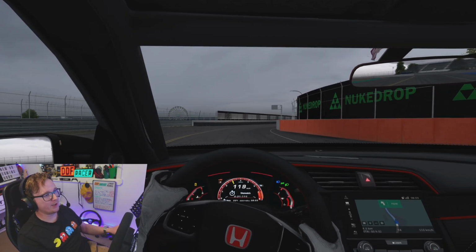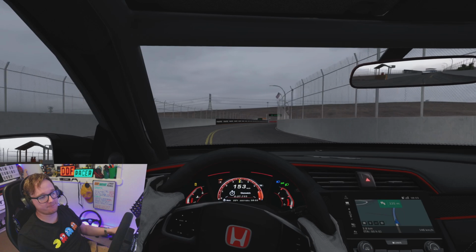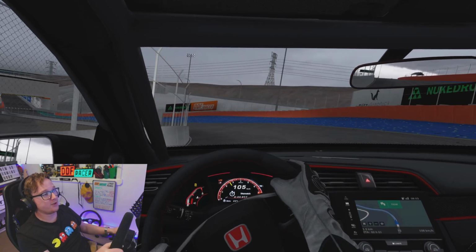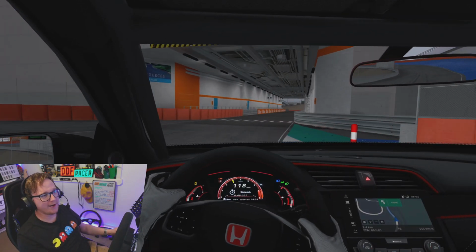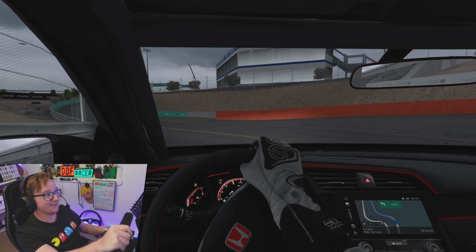Why? Well, on paper this might be a street car, but don't let that fool you. Beneath the menacing body kit and the rather flashy car interior, this thing's a bit of a weapon. Granted, it might be on semi-slick tyres and not your standard street tyres, so that does give it a little bit of an advantage, but the way this thing grips up is absolutely superb. It handles really well.